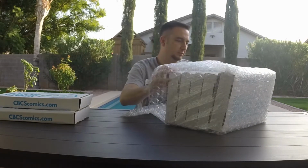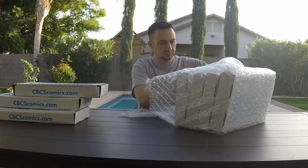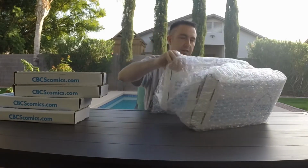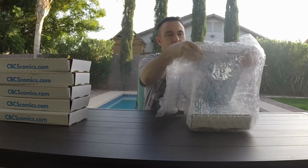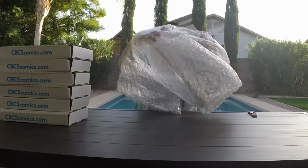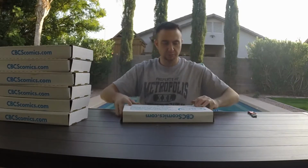I'll open it. Wow. This is so awesome that I was able to send all these books in. All right. Oh, I opened it upside down. All right.